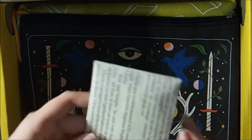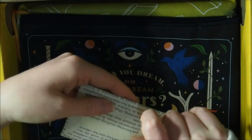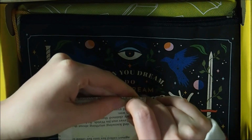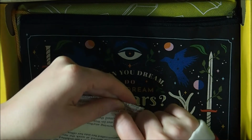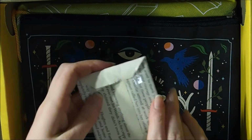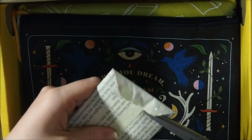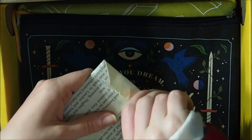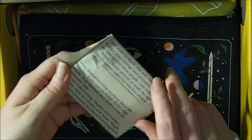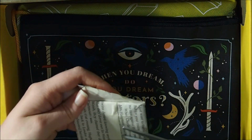Next, we've got this little piece of wrapped paper. Just kind of cool the way they've done it. It's almost like it's a just recycled piece of paper from something. I'm not sure what, but try not to tear it too much for now, if we can avoid tearing it. I'm guessing it's just like a used piece of paper from something.